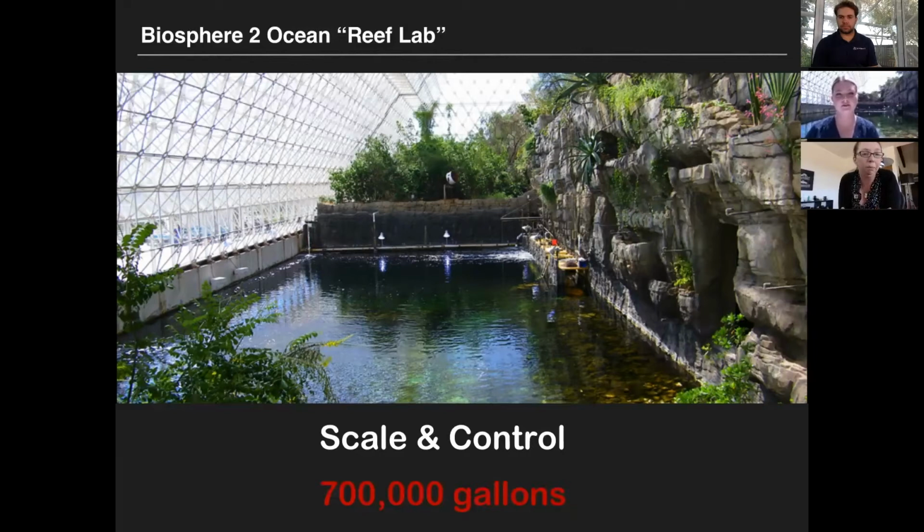But the second piece of the problem is control. We still need to be able to, at ecosystem scale, test very realistic conditions that we might see in the future. And it's often hard to pull apart these various drivers of stress that Katie alluded to, temperature and ocean acidification, the decrease in pH of our world's oceans. How do we pull those apart and know what's driving what? So we have this Goldilocks of both scale, 700,000 gallons, and very precise control over the system. Coming to the question from Kara about tidal fluctuations, that's a great question, and one of the examples of control.